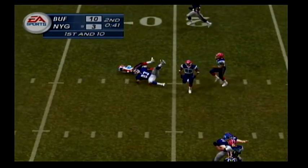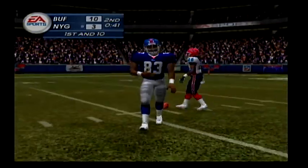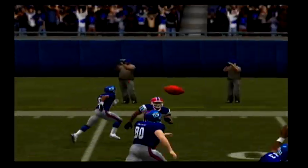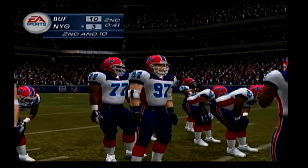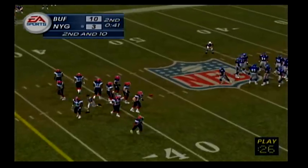Right. The defense really put the pressure on him. He's lucky he got rid of the ball. I tell you, he was definitely going to take a sack. They'll need some good yardage here on second down, and then should be in the hurry up for the rest of this drive. Right. So it's second and ten.